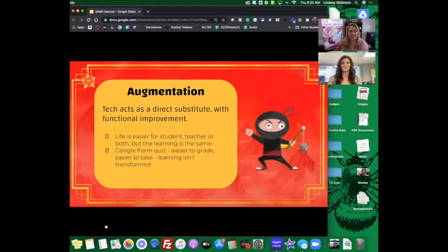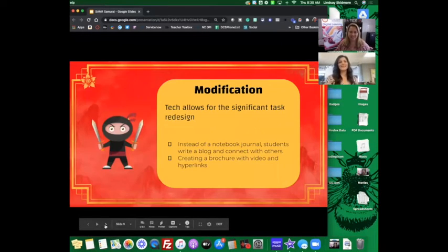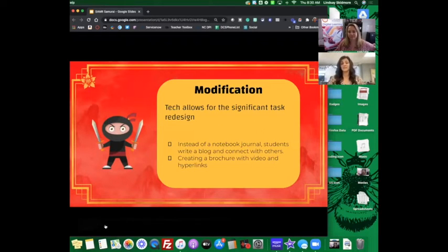All right. So let's look at the next level. The next level is modification. This is where tech allows for significant task redesign. As it says, instead of a notebook journal, students write a blog or connect with each other. When you cross that line from enhancement, think about that coffee, you're just enhancing a little bit, but then you're crossing over to transformation. It's almost like you almost can't do it without the technology.